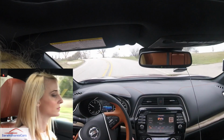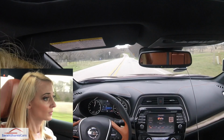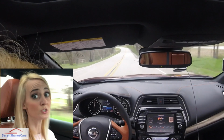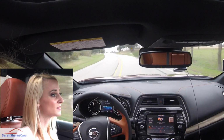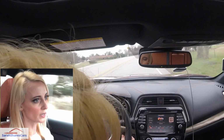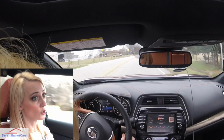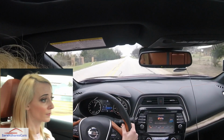Going through. Big curve. Yeah, it's really not too bad. Again, I'm just not super used to the front wheel drive, which is a little bit of something to get used to. Again, thinking race car, sports car, anything like that is always rear wheel drive or all wheel. So hopefully that is a new thing that Nissan will bring on as well.